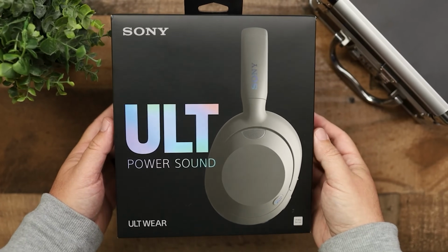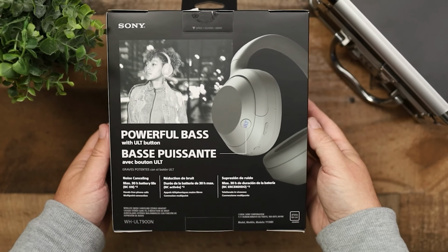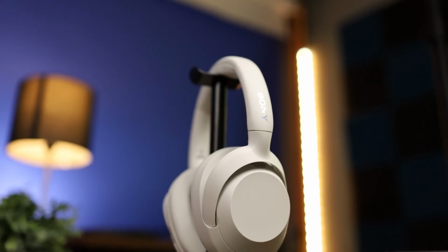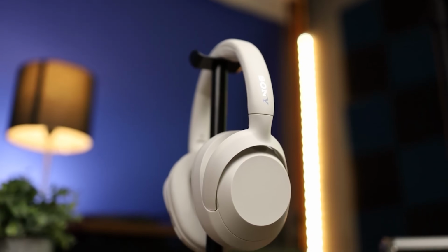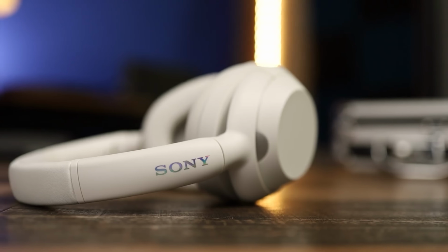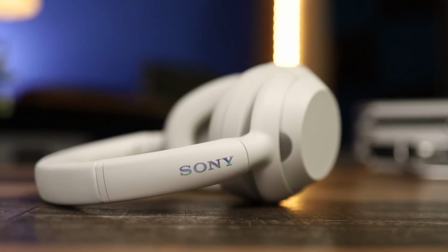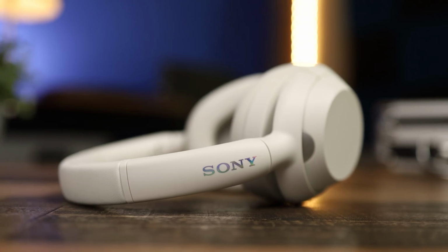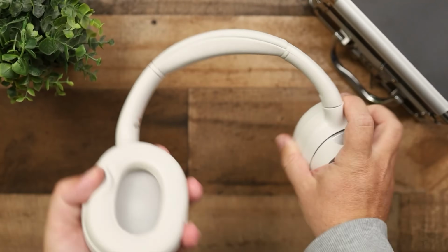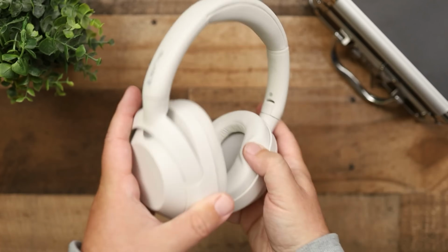This is a pair that is basically known for their bass, or at least what they're trying to push. But it also has some really impressive noise canceling, and it's already on sale for $179 from its retail price of $199. So we're talking about a pair that you can pick up under $200 compared to pairs that are $350 to $400, which is technically double the price of the Sony ULT.